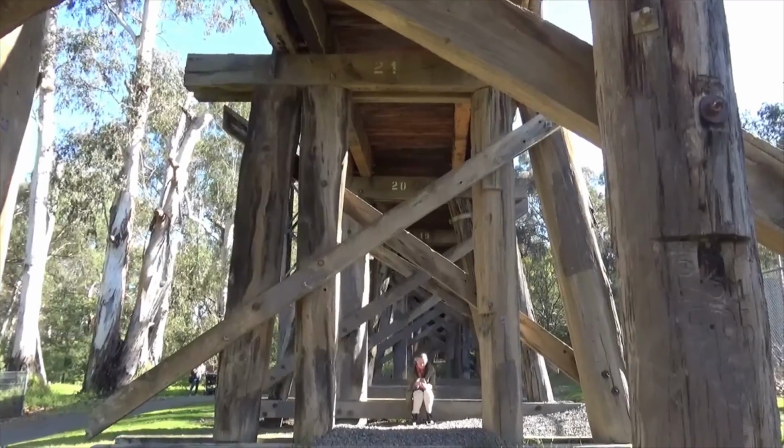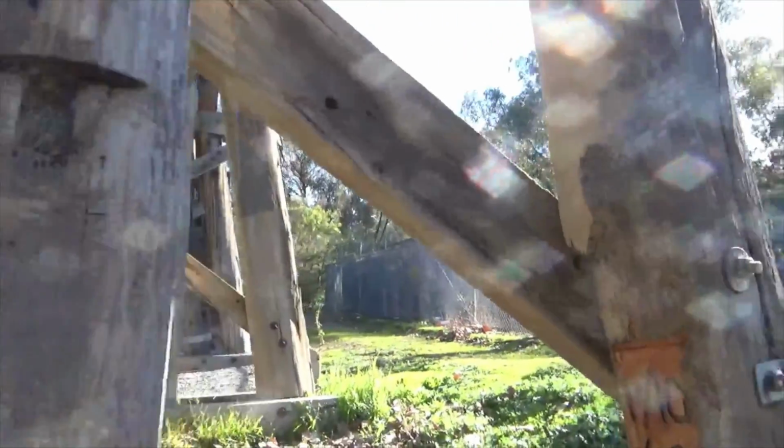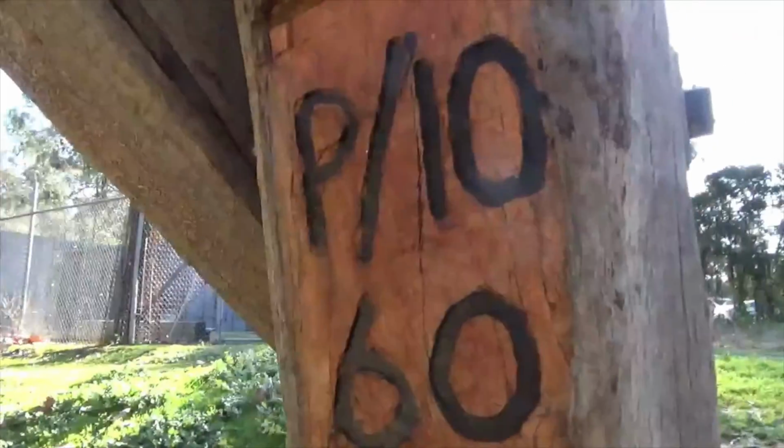What did you say the bridge was named? No, no. Eltham wooden bridge. I got them on there. I think you said Trestle bridge before.